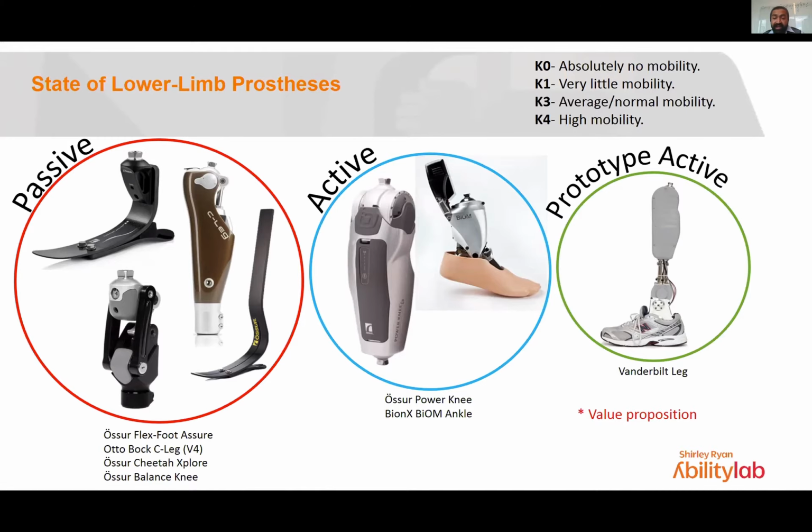Before I move to the next slide, I wanted to make a point about the value proposition for having a powered device. Having a passive device increases the energy expenditure. People feel tired sooner when they walk. It's also not stable, and one of the biggest problems is that using a passive device has been shown to produce asymmetric gait, which means that between the sound side and the prosthetic side, the gait is very asymmetric. Over the longer run, this leads to secondary musculoskeletal issues like low back pain in the lumbar region, which reduces their independence and activity.